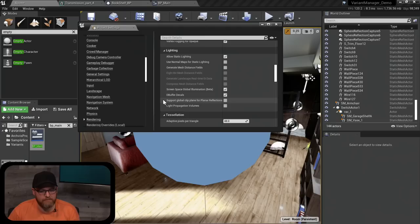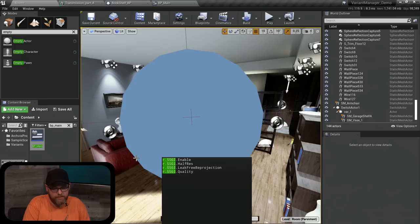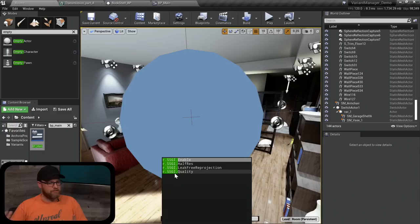But for enabling and disabling it, if we bring up the console here, r.SSGI.Enable, and then one is your enable, and zero is your disable. One of the other things, and I'm not going to show this on the stream because the quality is going to be lost in the compression for the stream and it being live, but in the docs, I did a bunch of comparisons of the quality.